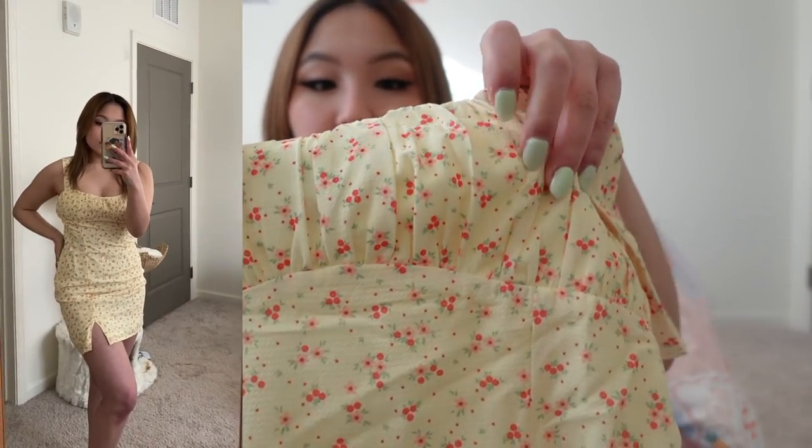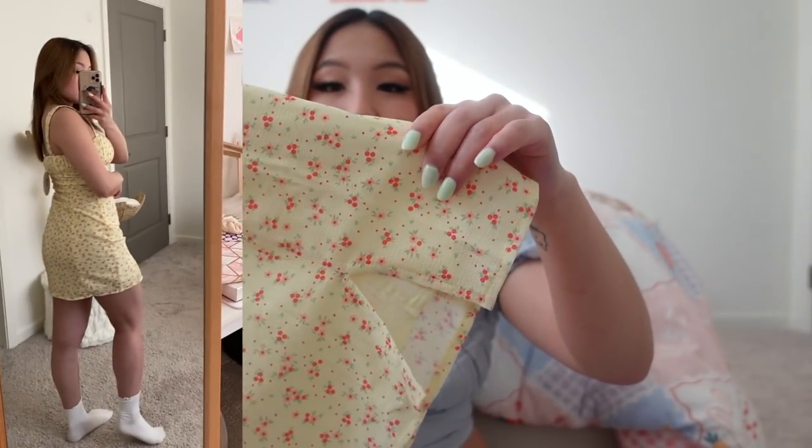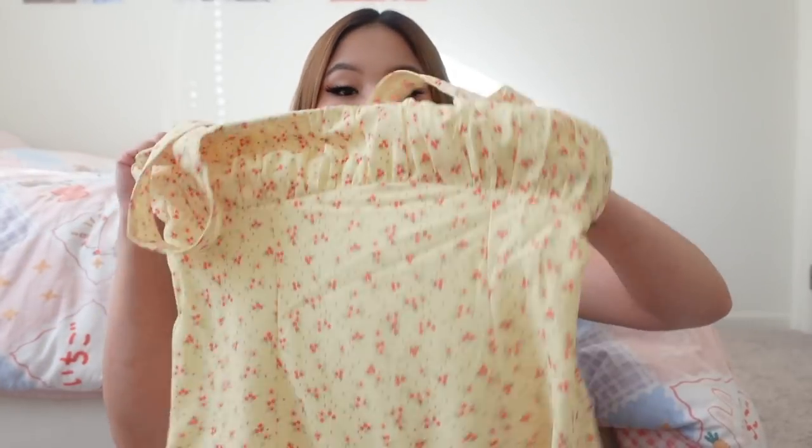This is the first one that I got. Very simple ruffling at the top that I think adds a very nice touch. There's also this little slit at the bottom, this little opening that I think is another nice little touch that adds a bit of detailing. And just the color and the design, very, very beautiful for spring.